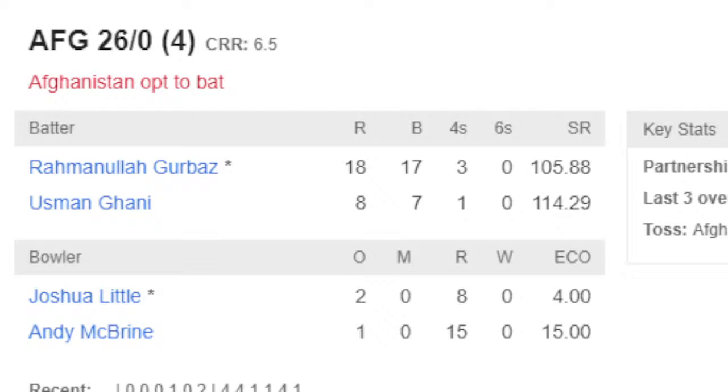Another change in bowling for Ireland, a double change. Barry McCarthy is going to come into the attack now. Barry is a wicket-taking bowler, can be expensive at times. Interesting to see how Gurbaz approaches him, and he approaches him by flat batting him straight down the ground. For a 1-bounce 4, I thought that might have been our first 6 of the afternoon, but certainly some way to welcome Barry McCarthy into the attack.